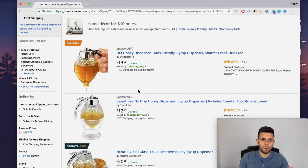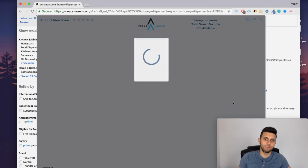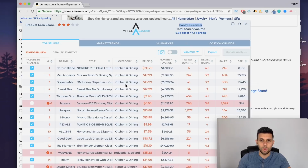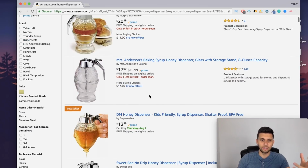So the first thing we did talk about was this honey dispenser, and at first look, it doesn't seem very good because the star rating is terrible, but it also doesn't seem very competitive. When we open up Viral Launch, actually it doesn't look too terrible, even with the absolutely horrendous reviews. And I'll show you guys one way of finding out what the problem is with these reviews in just a second. But overall, it looks pretty decent, not the most amazing product. Pretty much all you have to do here to make it an absolute hit is to go and actually read the reviews and see what's wrong with them.